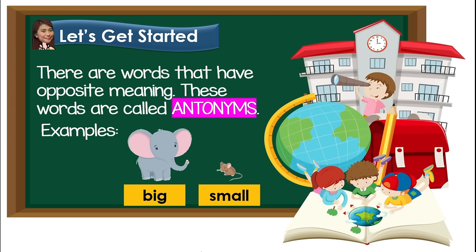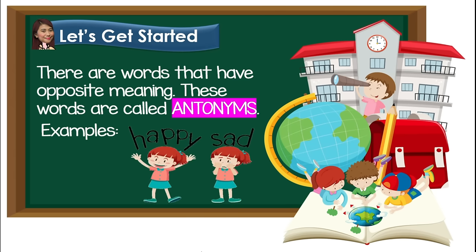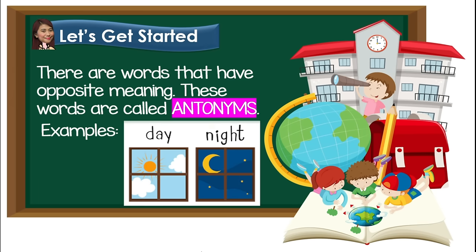Big and small. These words are opposite. Another. Happy, sad. They are also opposite. And day and night. These are also opposite. So, they are antonyms.